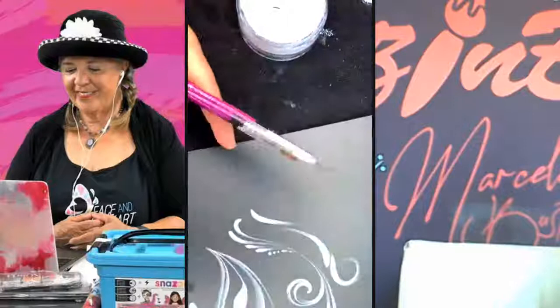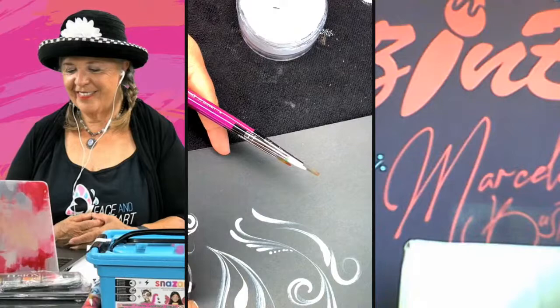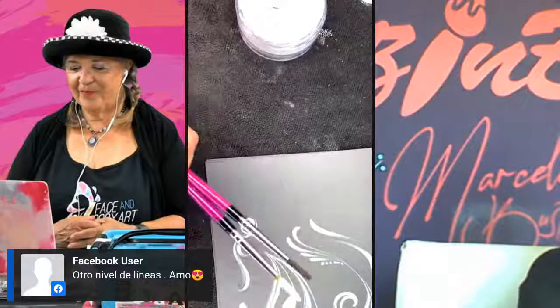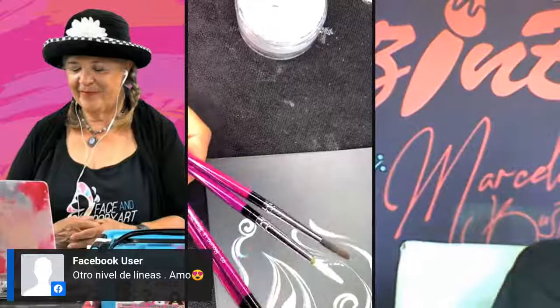So the number 2 is perfect to make little details when you're making the unicorn eyes and those little things that you need to be very precise. So the number 2 and 3 are very good. And the 4 and 5 are more for dragons and quick butterflies, where you don't have too much time to do details, so you need to go super fast. Those are perfect.